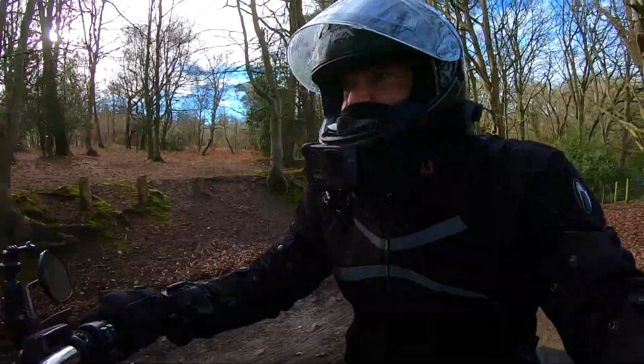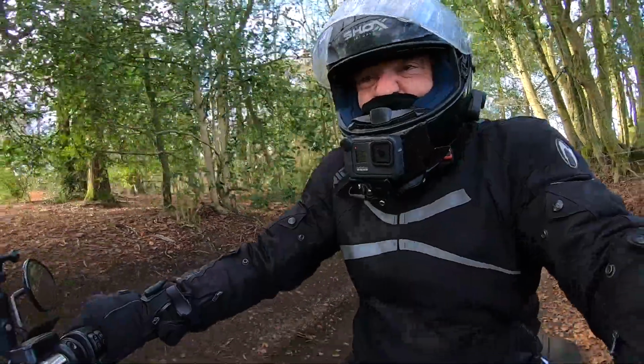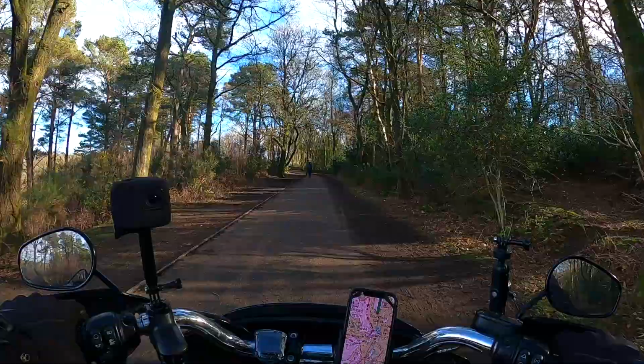Considering these are road tyres, considering it's a Harley, it's actually doing really well on this stuff. It's kind of hard beneath it, but it's just got that layer of slippery mud on top, you know.